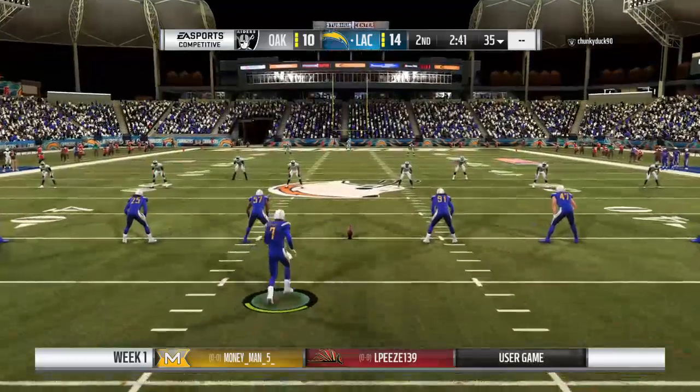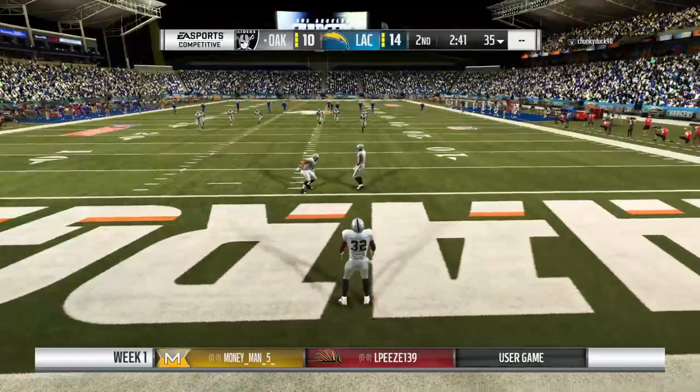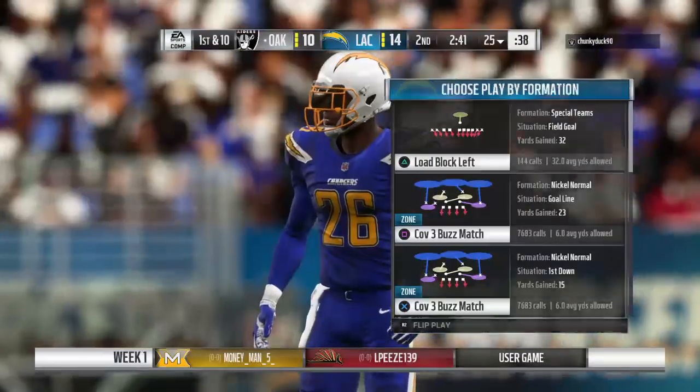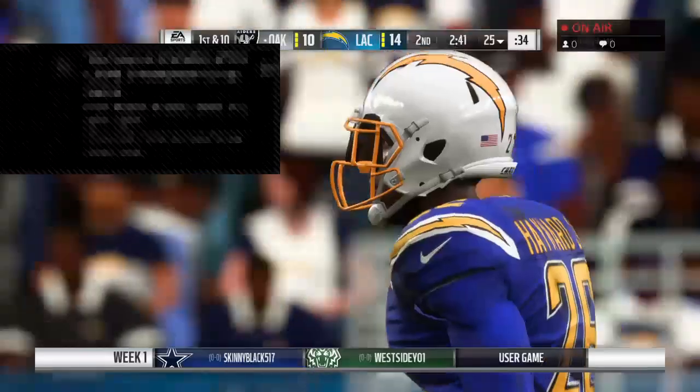Now McManus on to kick this one off. And this will be a touchback as that sails over the end line. Now the Oakland offense takes over.